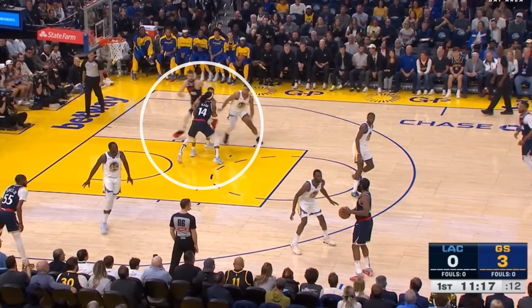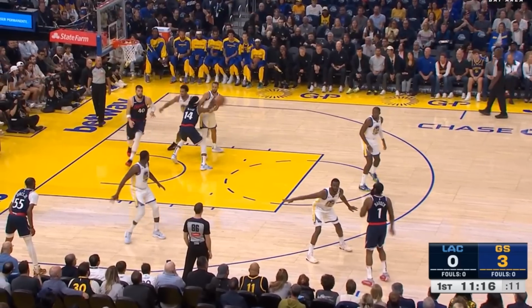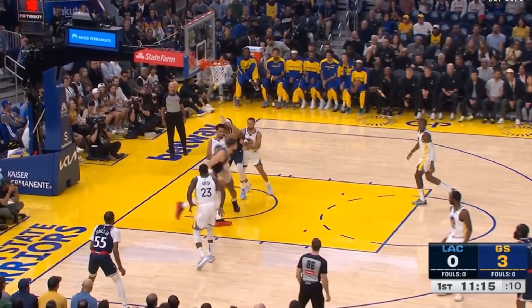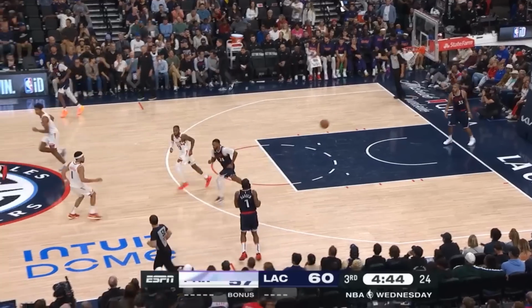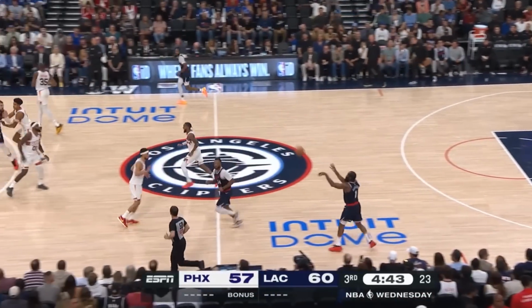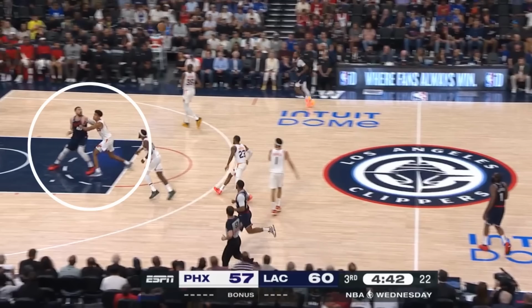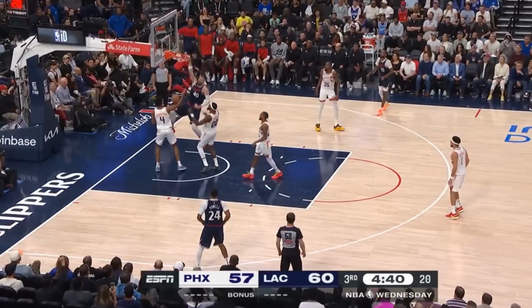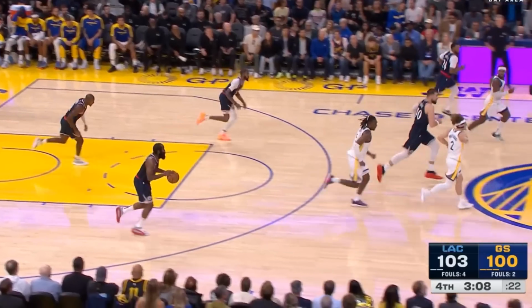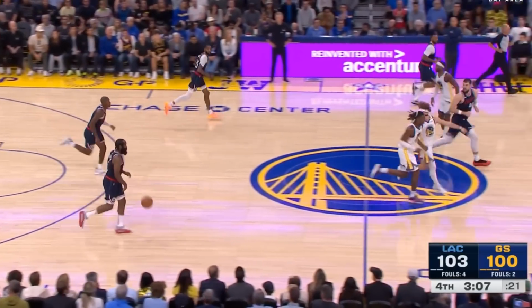So they're constantly looking for ways to generate those paint touches for Zoo. One way they'll do that is with the use of a cross screen under the basket. As soon as he catches the ball, he's an immediate threat to score. Another way they'll do that is by playing with pace. He's often looking to seal off position in early offense, and who better than Harden to hit him with those pinpoint entry passes?